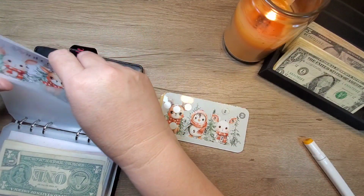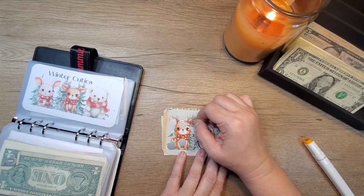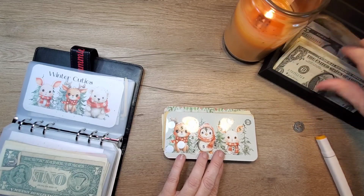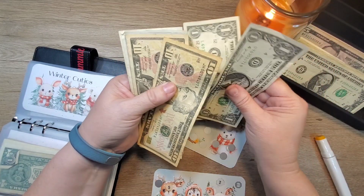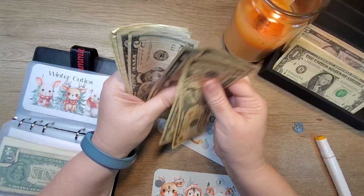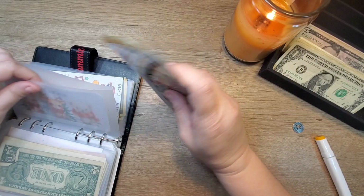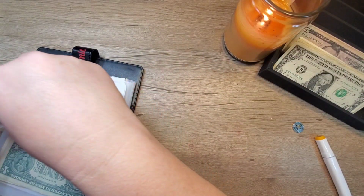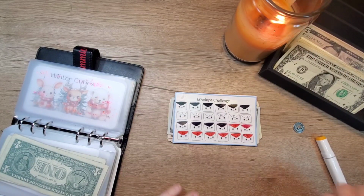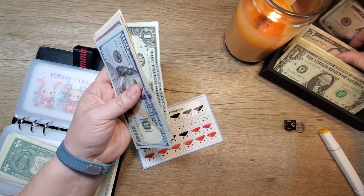Our winner cuties. $2. And 5, so $7. So we have 10, 25, 35, 36, 37, 38, $39. So 1, 2, 3, $9. So let's see if we got a one. Yeah, we're gonna take a one out and put 2 5s in.